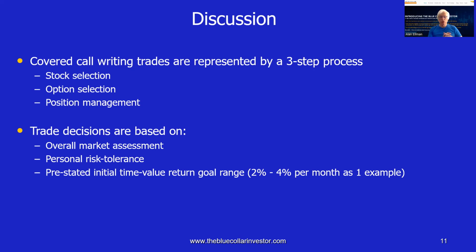Now, what are our trading decisions based on? First of all, what is our overall market assessment? If it's bearish and volatile, well, we might go with that in the money strike, and vice versa. What about our personal risk tolerance? Well, if we use very, very volatile stocks, then we're taking more risk. My goal is 2 to 4% a month, which will tell us the implied volatility is within a certain range, because the implied volatility of the underlying securities is directly related to the premium returns. So for me, it's 2 to 4% a month. In my mom's portfolio, I use 1 to 2%, a little more conservative. What's right for you? Only you can determine that.